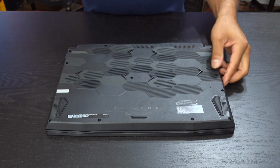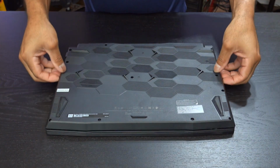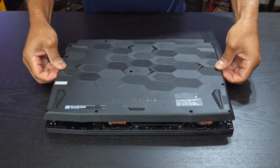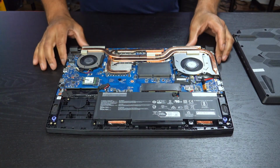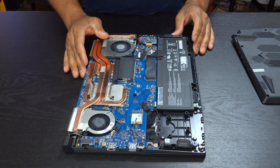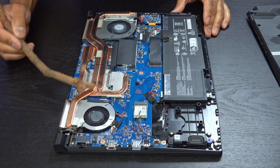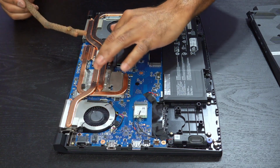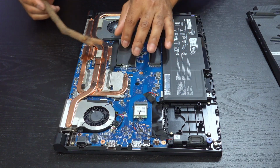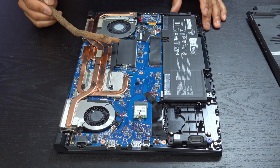And this is actually fairly easy. You just go along the sides right here after unscrewing everything, and then pull this back toward you. Pops right off, nice and easy. And we see a lot of interesting stuff right here. Right here's your Wi-Fi 6E. We have all of our heat pipes for the cooling. Right here is our RAM, so they actually do have 2 sticks of RAM here, so 16 gigs altogether. These are replaceable, so you can go up to 64 gigs of RAM.